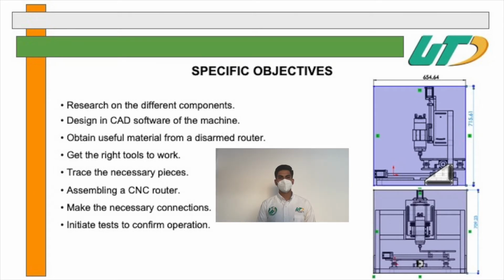Specific objectives. Research the different components. Design the machine in CAD. Obtain useful material from the disarmed router. Get the right tools to work. Make the necessary parts, assembly the router. Make the necessary connections. Run tests to confirm operation.